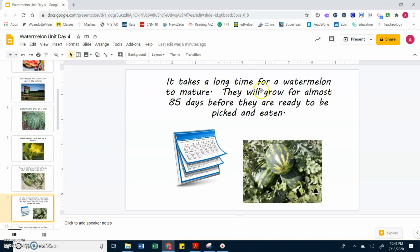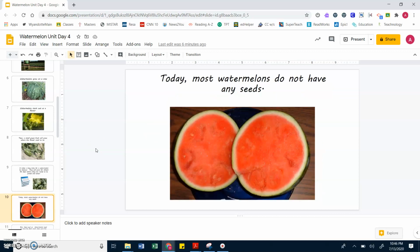It takes a long time for a watermelon to mature. They will grow for almost 85 days before they are ready to be picked and eaten. Today, most watermelons do not have any seeds. So no seeds in this watermelon.